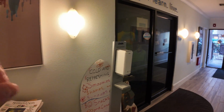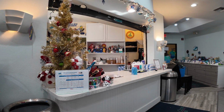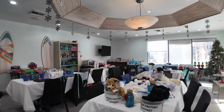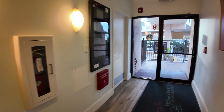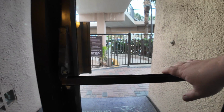Then here they have their main activities room. It is closed at the moment, but I'll have some video footage up here of when I was in there. It really looks like a big, huge craft room. They have all kinds of games. And like I said, they can also lend out equipment for the pool tables and ping pong. But now that we've seen that, let's head out through this door here. This is going to take us to the pool.